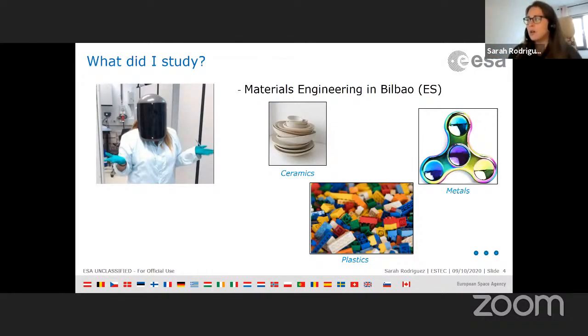So something that you can think of right now is that a ceramic, for example, is what we use to cook. So basically, it keeps a lot of heat inside so that it transfers all this heat to the food. Metals also transfer heat, but they transfer it much faster. And plastics, they melt. If you put it on top of something warm, they melt.